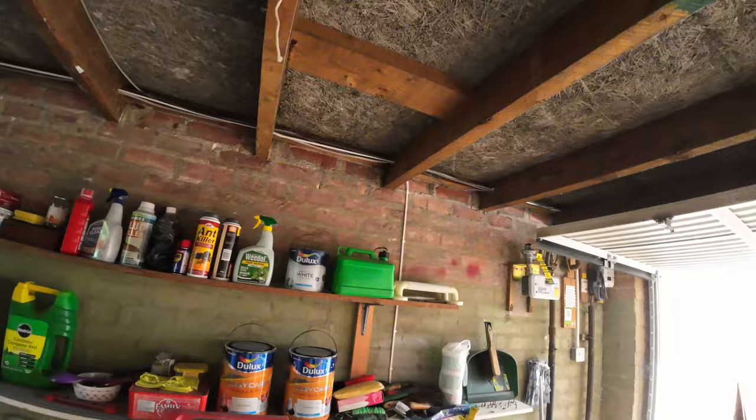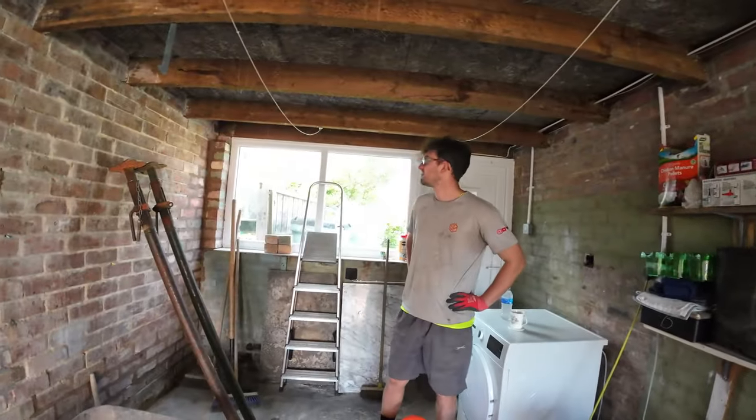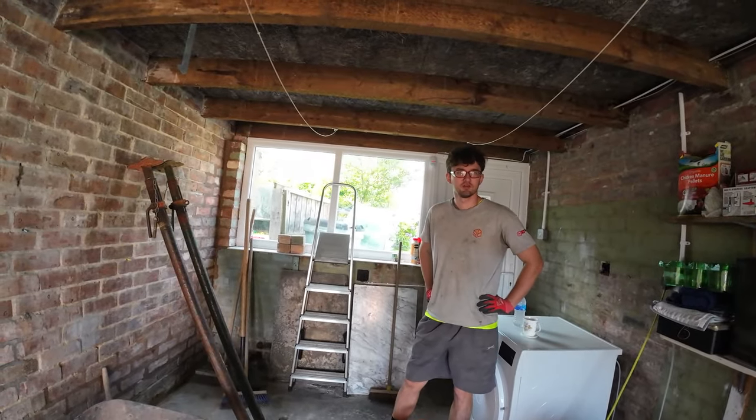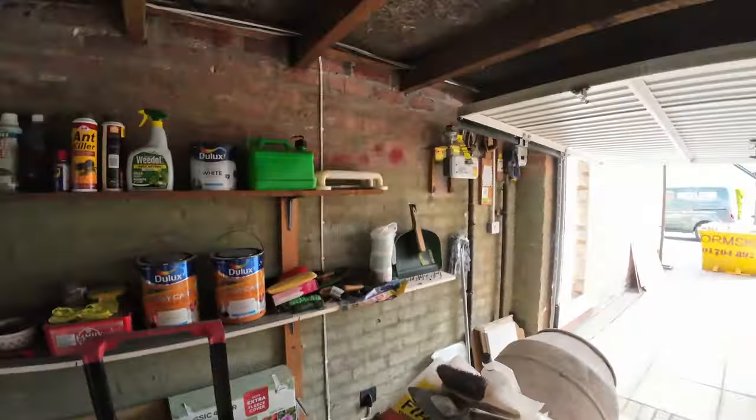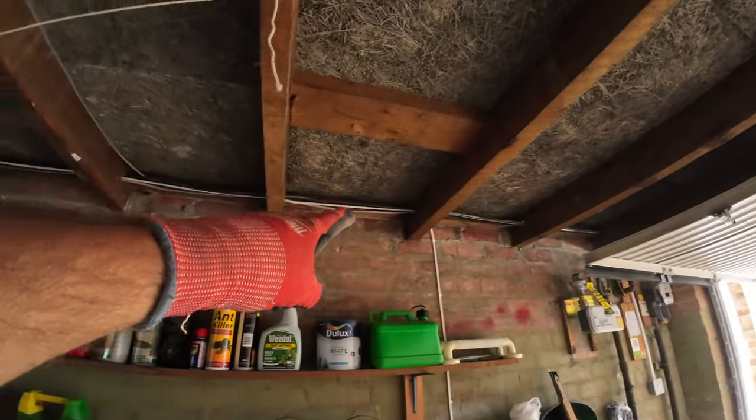So maybe do a 6 and a 1.5. Oh no, we're doing 8. 6-1-1. 6-1-1's a mix, because we're doing lime. Sky cable comes through there. He's taken it through all the joists.